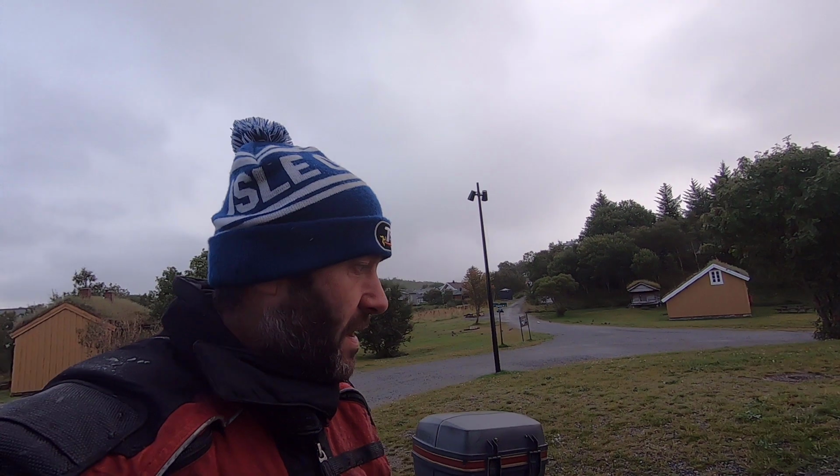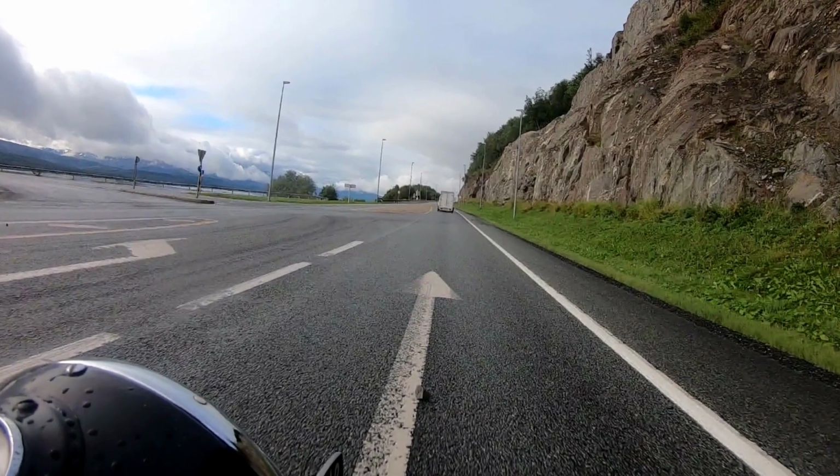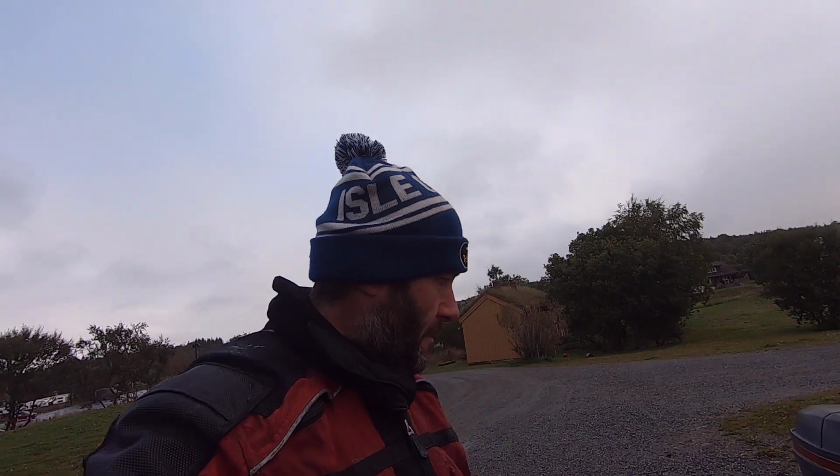Well, we've arrived here, and just after, I think it was Norvik? Vicar? I can't remember the name of the place with the port and the mine. There was a rock bigger than my fist, a big sharp rock right in the middle of the road. I saw it at the last minute and went round, but I clipped it with the front tyre.